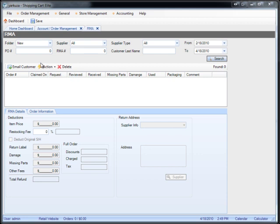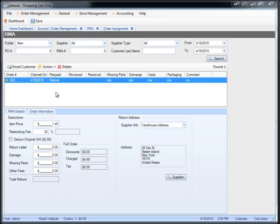Once the item is in your new RMAs, it's going to show up here. You're going to have the order number, the date it's claimed on, when it was reviewed, received, and so on. Now, once it's in the new RMA, this is waiting for an action to happen. So here we have an order that is in the new RMAs.